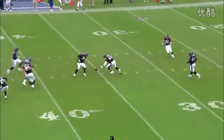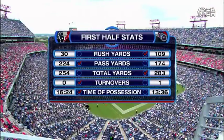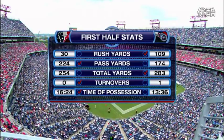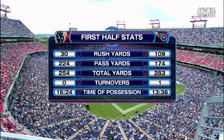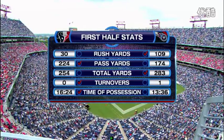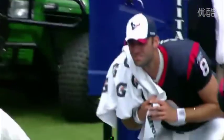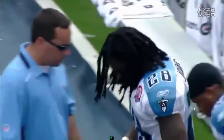Here comes one of the fatties, and it's Delwan Robinson. Well, it's been fantastic. 109 yards rushing from Tennessee, a lot of it on that big run by Chris Johnson. And then the passing yards for Texans. Matt Schaub has really made some sensational throws. Let's look at the total yards. At the time of possession, Texans are hanging on to the football well, but I'll tell you guys, it's really going to be a great second half. And I think the guys who are working hardest are these defensive coordinators trying to figure out how to put the brakes on one of these offenses.